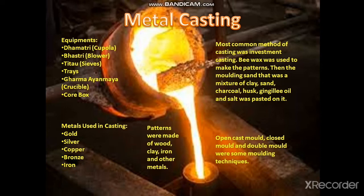Axes, plows, various domestic implements were made using casting method. Casting was similar to our modern day investment casting. Bee wax was used to make the patterns.